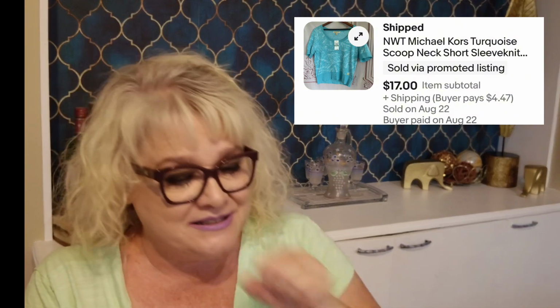Next is this new with tags Michael Kors turquoise short sleeve knit top. That was yellow tag clearance from TJ Maxx. It only took a couple of days to sell. So there we go, TJ Maxx yellow tag. Next up is this Trina Turk swimsuit cover-up. Sold for $39. Took about 2 days to sell. That was TJ Maxx yellow tag clearance. Hardly took any time at all.